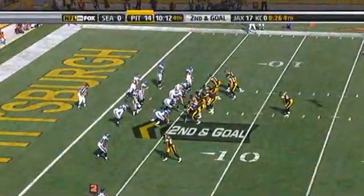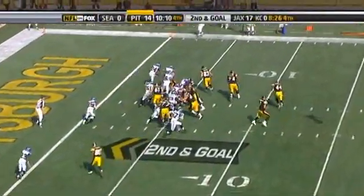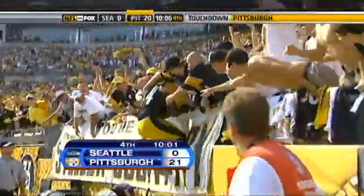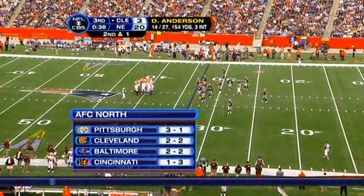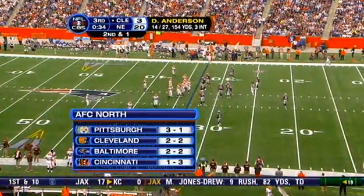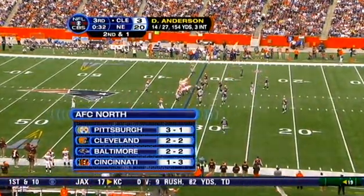While we check that, let's check with JB in New York. Hey, Greg and Dan, take a look here at Pittsburgh's Najeh Davenport. His second touchdown of the game, a 5-yarder, capping a 13-play, 85-yard drive, spanking Seattle 21-0. Bill Cowher said, watch the game here. Greg Gumbel, Dan Dierdorf.